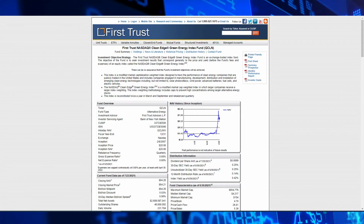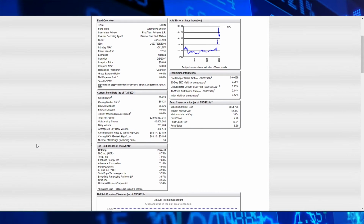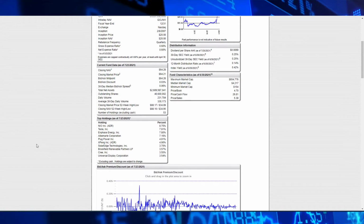First up, we have QClean, ticker symbol QCLN, which is the Clean Edge Green Energy Index Fund. This ETF is designed to track various clean energy companies that are into the manufacturing, development, distribution, and installation of clean energy technologies. For the most part, this ETF covers the total renewable energy sector from the consumer level all the way up to the industrial level. If we scroll down, we can see that they have 53 holdings, with NEO, Tesla, and Enphase as being their top holdings.